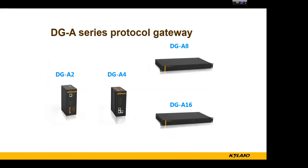And next, it is the DGA series protocol gateway. Here, now we have 4 modules, A2, A4, A8, and A16. The difference is that they provide different quantities of serial ports. A2 means 2 serial ports, A4 means 4 serial ports, A8 for 8 serial ports, and A16 for 16 serial ports. A2 has 1 additional Ethernet port. A4 has 2 Ethernet ports for different directions. And A8 and A16 both have 4 Ethernet ports.